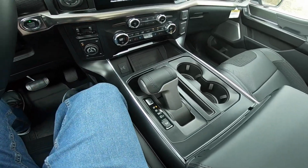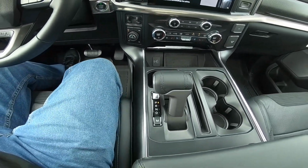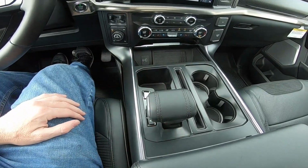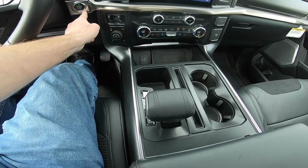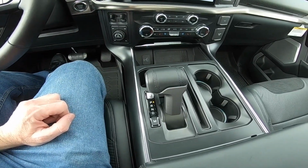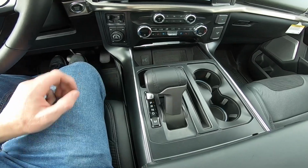And one other thing that's interesting here, I know I've shown this in other videos. If you've seen it, well, I apologize. I'm going to put the truck into drive, and then I'm going to shut the engine off. And what you're going to see is that the shifter automatically goes into park by itself.